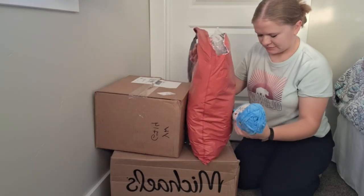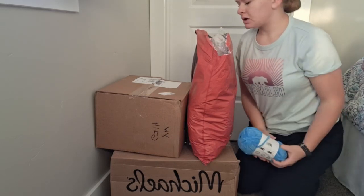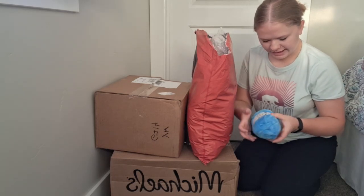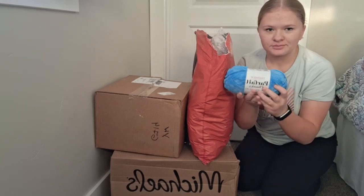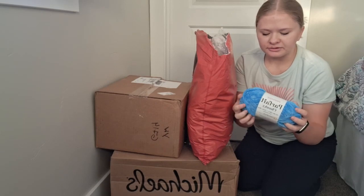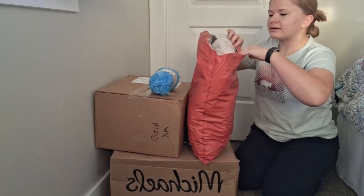Okay. So I mostly bought Premier Parfait Chunky. Actually, that might have been all that I bought. Probably. I buy a lot of this stuff. Okay, so I have one color in Azure, I think. I don't know. It's this pretty blue color, though. I buy like 3 different colors of blue. This is like the medium blue. So I like this yarn. This color. I like this yarn. I buy a lot of it, but okay.